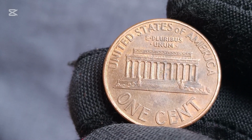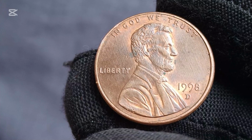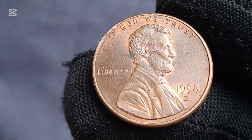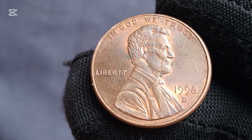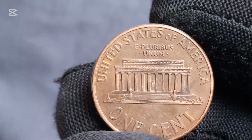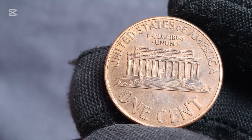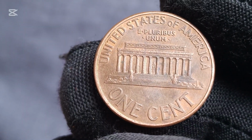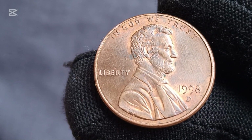Let's get started. The Lincoln penny has been a part of American history since 1909, when it was first introduced to honor President Abraham Lincoln on his 100th birthday. Over the decades, this humble 1-cent coin has undergone several changes, but the 1998 D penny stands out for a reason. Minted in Denver, this coin is part of the Lincoln Memorial Series, which ran from 1959 to 2008. But what makes this particular penny so valuable is not just its history, it's the rare errors and die varieties that make it worth a fortune.